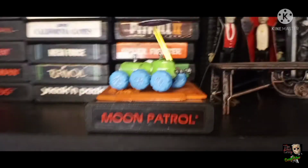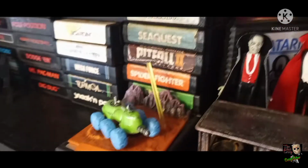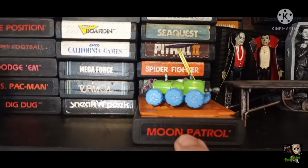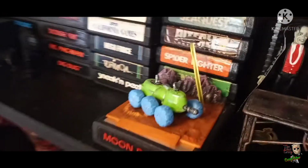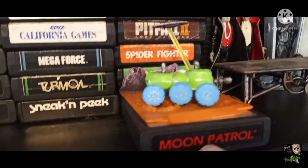There's my Moon Patrol. I have another copy of Moon Patrol in here somewhere, a better looking cart. So I use this one to display this model kit by RK that I put together. This model kit went from Willie. Well, first it started with RK. Then it went to Willie of Arcade USA, who then sent it over to Phil the No Swear Gamer, who sent it to me. And I put it together. There's a video about this if you haven't seen it. So go ahead and check that out. Good stuff. Really good stuff.